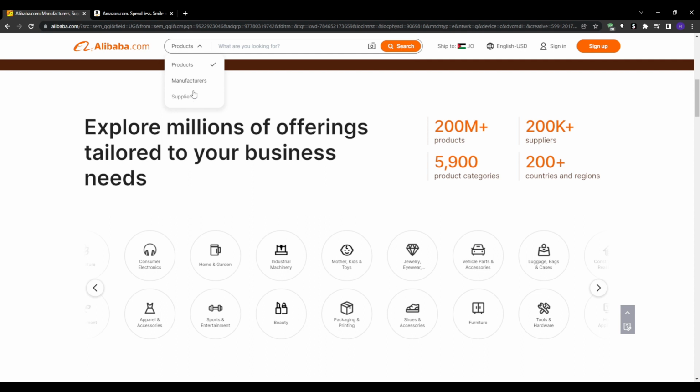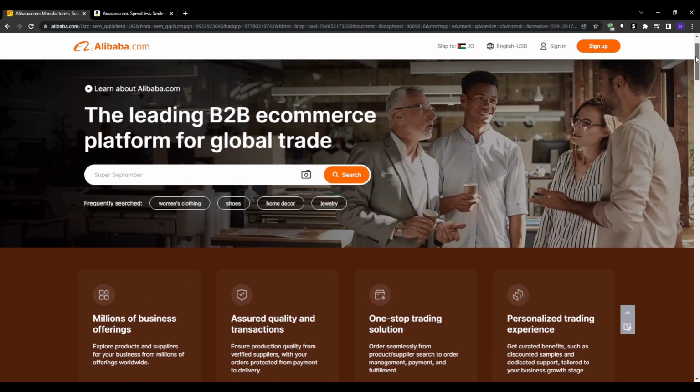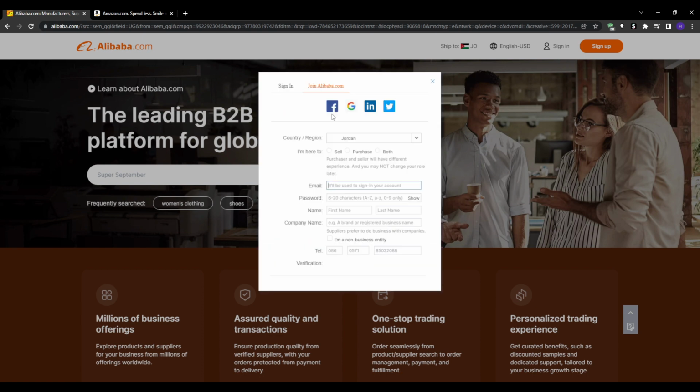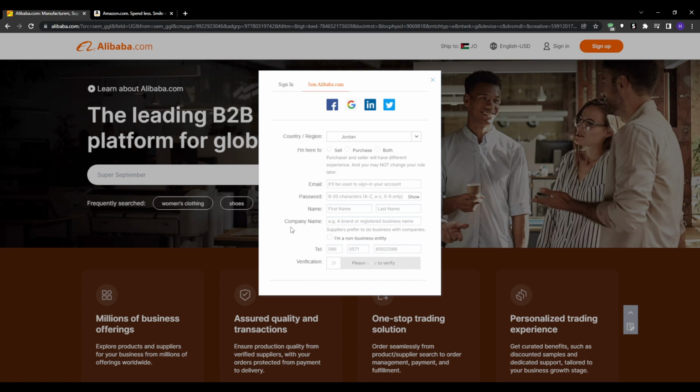So to get started with the first step, we need to create an Alibaba account. Now you can browse Alibaba without an account if you want to scope it out first, but when you're ready, we have to create an account. So simply go to alibaba.com and click join for free. Enter your email address and set a password. It's very easy and straightforward to create an account on it. You will be prompted to provide some basic personal and company information, so provide as much detail as possible even if you're just starting out. And then verify your email and phone number via the code that Alibaba sends. After that, your account will be fully created and you can start searching for products and suppliers.